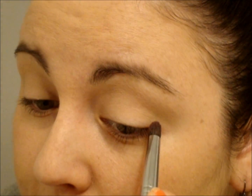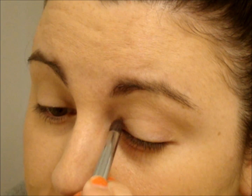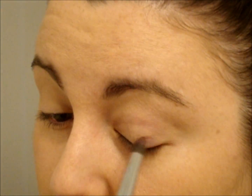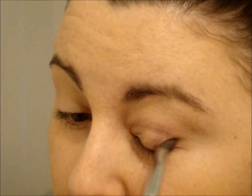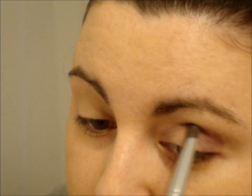This guy right here. I'm going to create kind of a teardrop shape. I'm going to kind of bring it around here. Color's a little light. Let me work my brush in a bit more. So I'm going to put it all over the lid, but bring it up into a bit of a teardrop shape. You can kind of follow the crease, but bring it up a little bit past the crease over here.